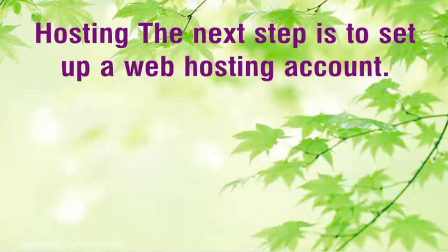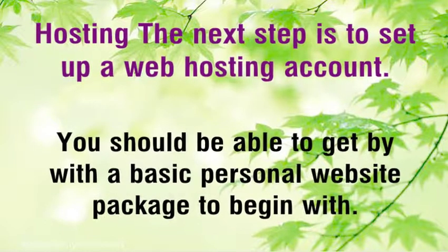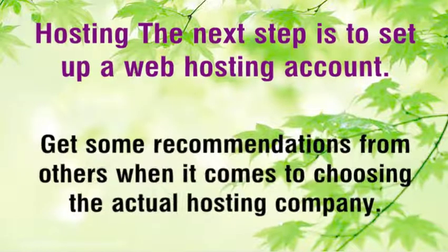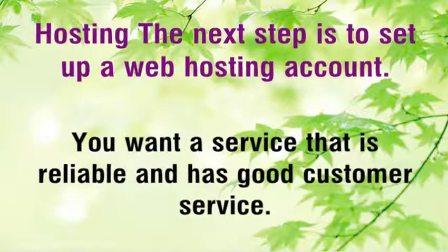Hosting. The next step is to set up a web hosting account. You should be able to get by with a basic personal website package to begin with. Get some recommendations from others when it comes to choosing the actual hosting company. You want a service that is reliable and has good customer service.